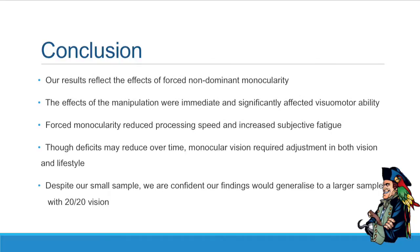Our results best reflect the immediate effects of losing sight from the non-dominant eye, either by choice, in the case of our pirates, or for someone who has experienced monocular trauma. The effects of forced monocularity are immediate and significantly affect our visual and motor capabilities. Forced monocularity reduces the speed at which we are able to process visual information and may additionally increase subjective feelings of fatigue. Although prior research suggests that deficits in fatigue may lessen over time, monocular vision requires a period of adjustment, and subsequent adjustments to lifestyle must also be made.